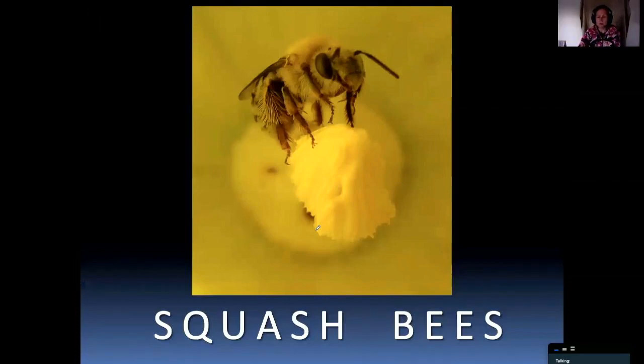So we looked at social bees like the honeybee and the bumblebee, which work together to raise their young. But in general, the rest of the native bees we find in Canada are what we call solitary instead of social. That means that a single solitary female does all the work on her own to produce the next generation. She's not working with her sisters like the bumblebees and the honeybees. So the squash bee is a solitary bee.